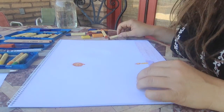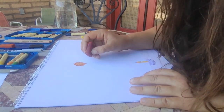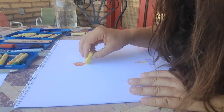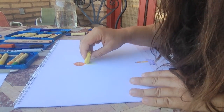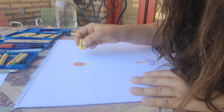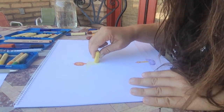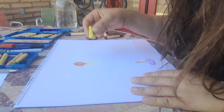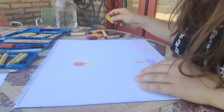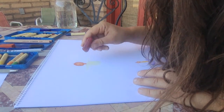And I was thinking that Jack would be wearing a red shirt today. Just want to make his body though with my yellow. Since we're going to have his arms stretched out because he's having so much fun jumping for joy over this bright candle. All right. So now we can give him a shirt.